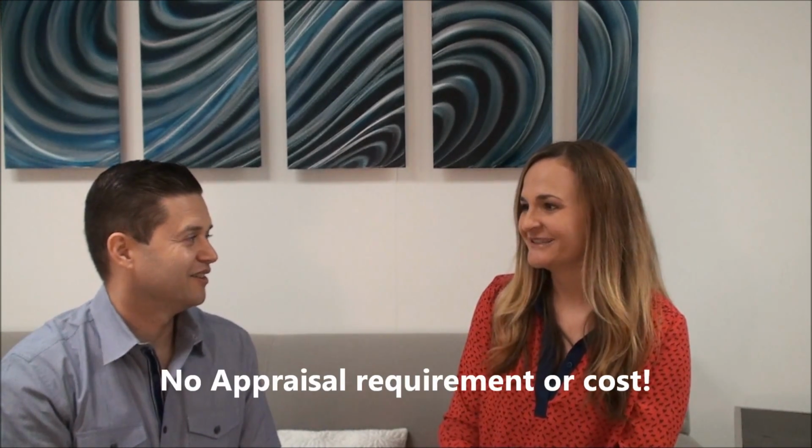What about the appraisal cost? No appraisal. There's no appraisal. I definitely suggest sometimes that the borrowers get an appraisal just for their own FYI kind of thing. But the lender does not require an appraisal. And then my all-time favorite is the condo. The condo cert is waived.